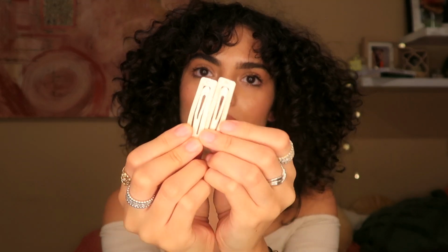Cotton On and Supre tend to have cute hair accessories, so I like to wear these ones like this. They're more of a bigger butterfly design. I got these from ASOS. They came in this white and also a purple, which I use a lot as well, in the same way, but they're just a different design.